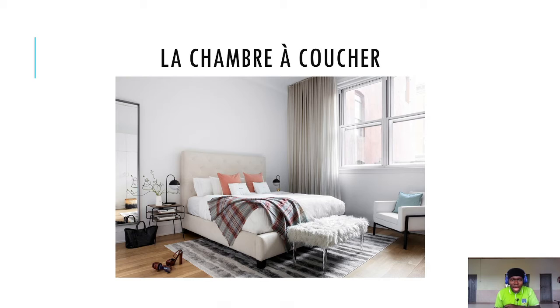The bedroom. La chambre à coucher. So let's take each word one after the other. Chambre. Coucher. Chambre à. Chambre à coucher. La chambre à coucher. Now, this literally means sleeping room. The word coucher means to sleep. Je couche, tu couches. So, la chambre à coucher, the bedroom. Continue.